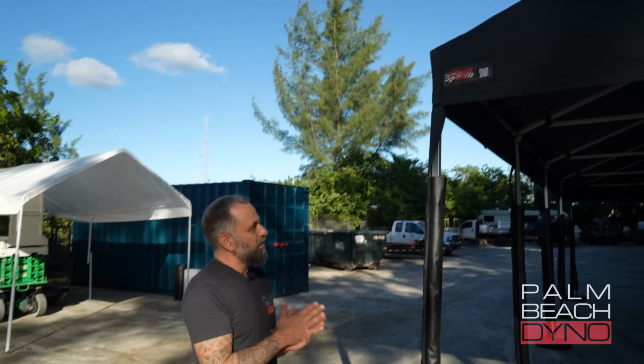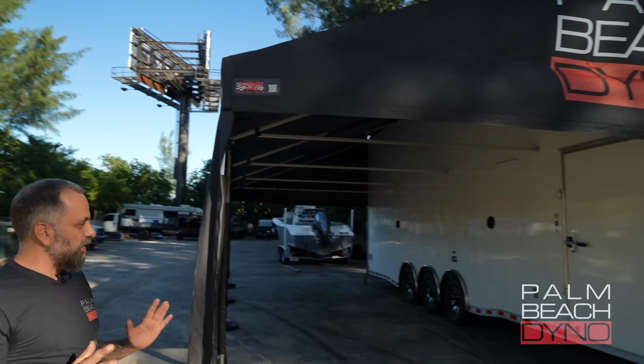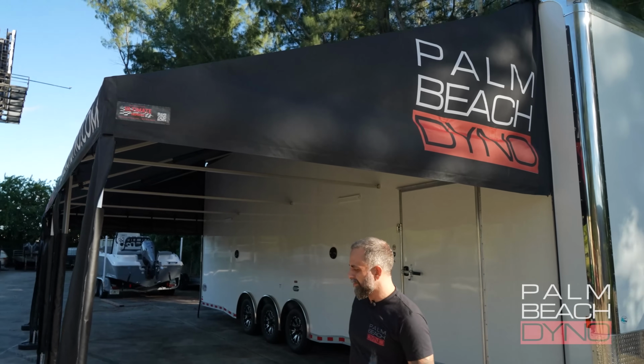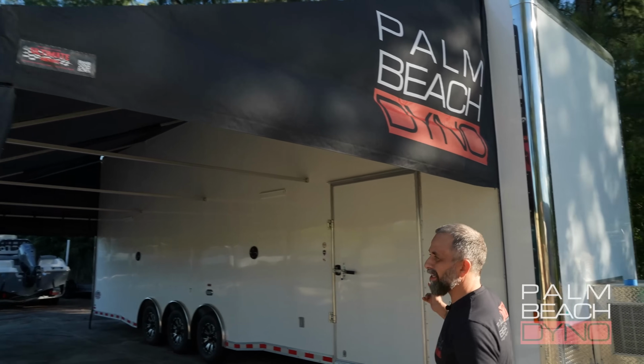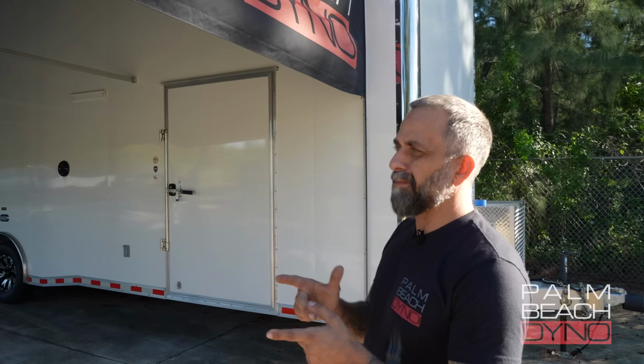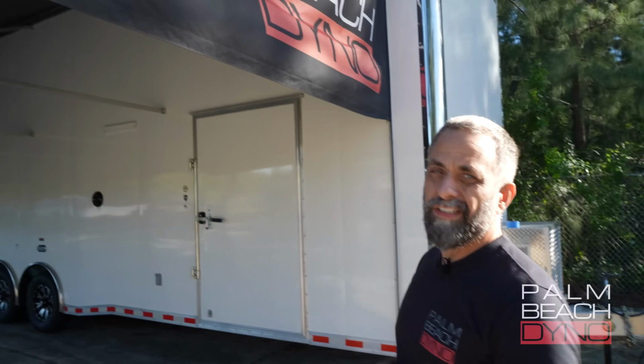Anyway, let's go look at that awning. All right, here's my baby. I love this thing. This kind of stuff's super important to me. I like to feel comfortable at the track, and we're gonna be doing a lot more racing coming up. As some of you have seen, we bought the stacker, but we're using Easy Ups, because this has been on order for a little bit, and we finally got it.